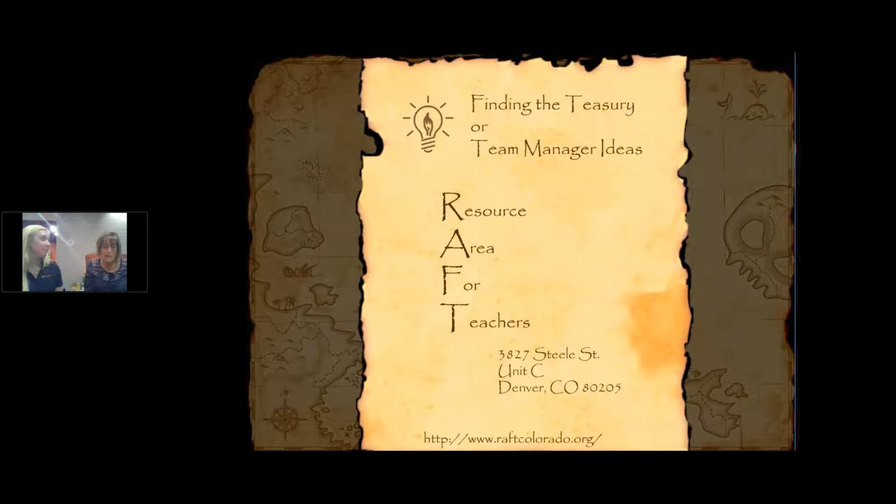If you're outside of the Denver area, you can go to raftcolorado.org, and they have ideas there of things that you can do that are kind of like Mr. Wizard sorts of things that you can do with some pretty easily available materials to get the kids thinking about magnetism and movement and all the different kinds of science properties that they might want to use in this challenge.